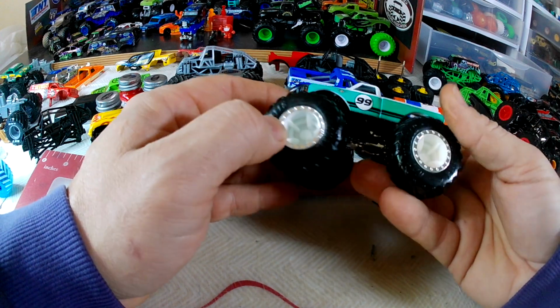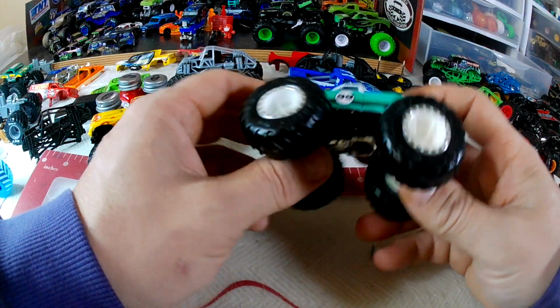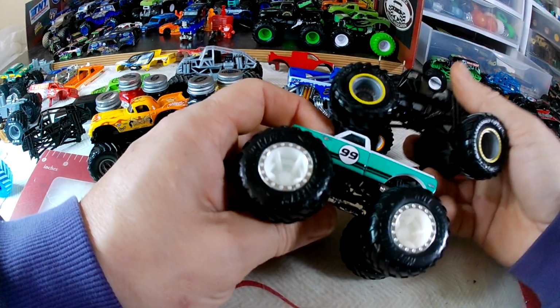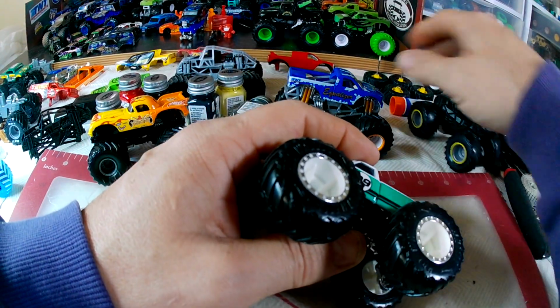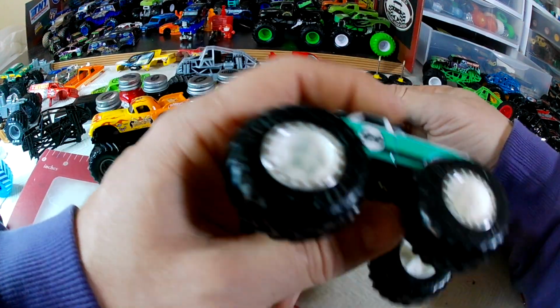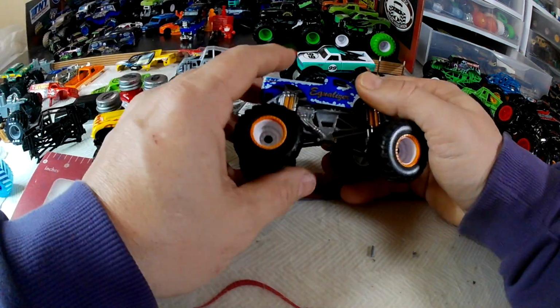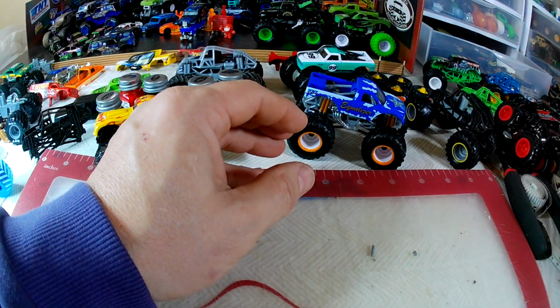Do something. All of these that I just showed you, these Hot Wheels, will get taken off and they'll get put on a Spinmaster chassis. Something akin to this. This is what these trucks will end up looking like. I just don't understand why Hot Wheels can't get on board with this.